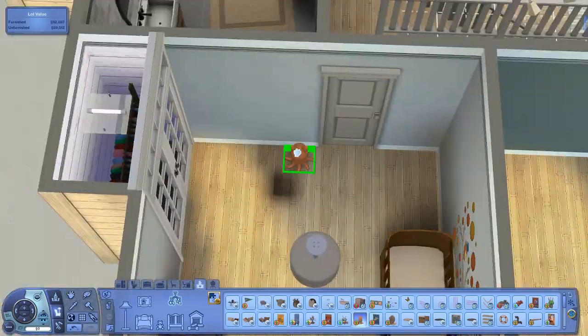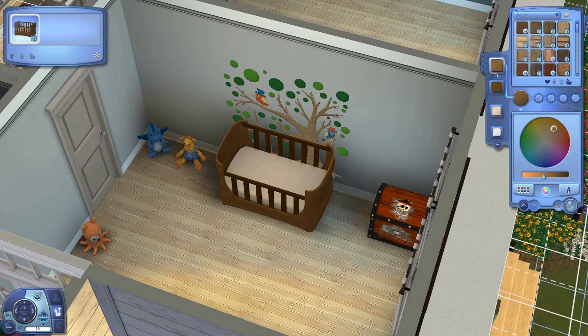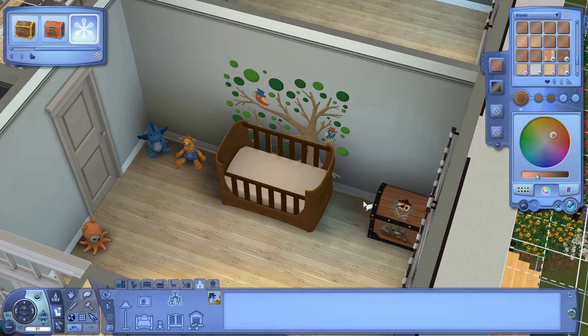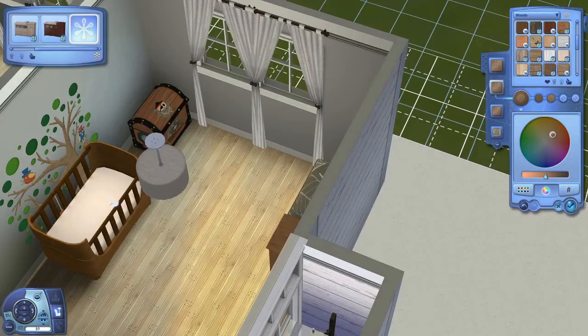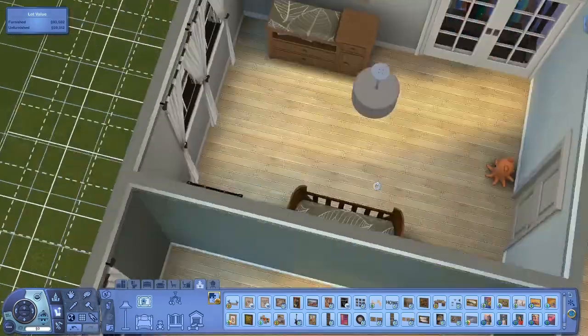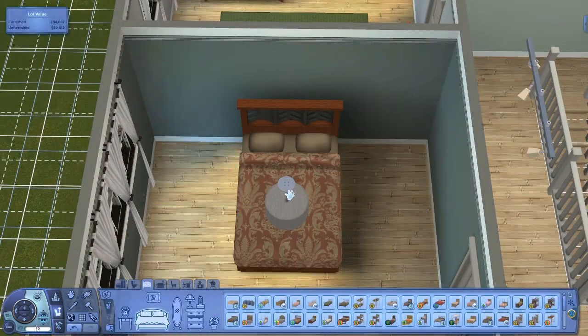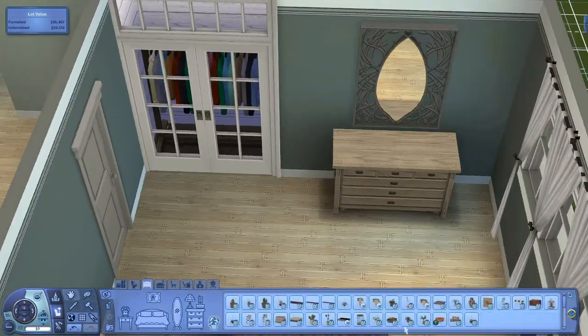And then here's the nursery. The only store objects that I have in this entire build is actually going to be this crib and then the changing table. I didn't want to use the crib originally. I was going to use the base game one that kind of looks metal, but that one just looks so kind of gross to me. I rarely use that one.